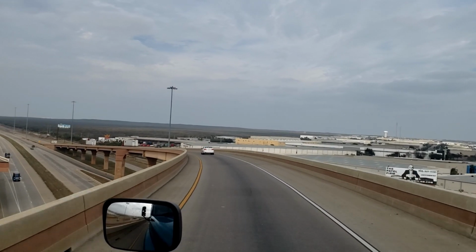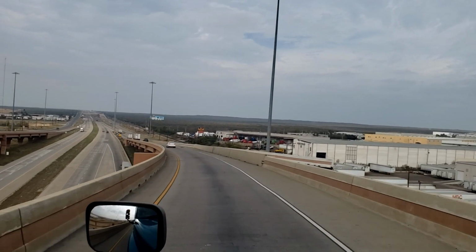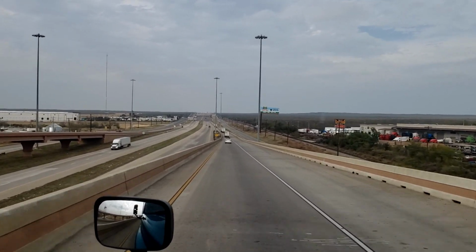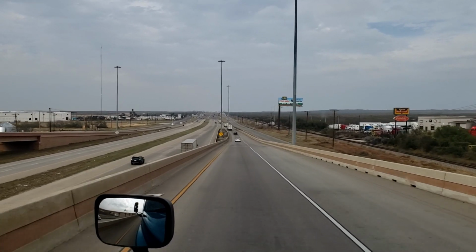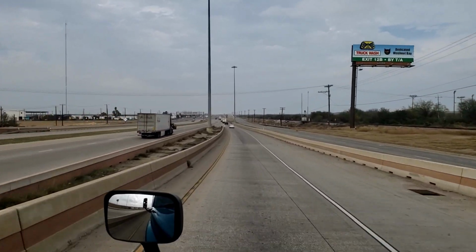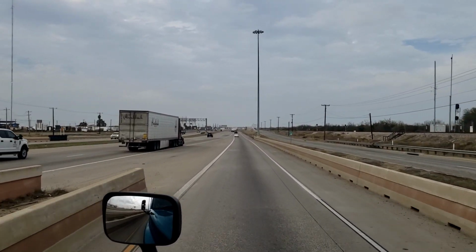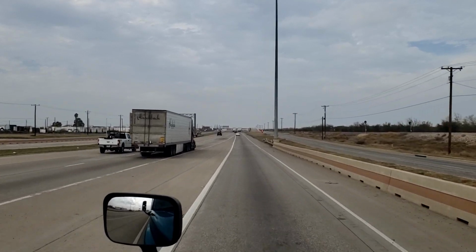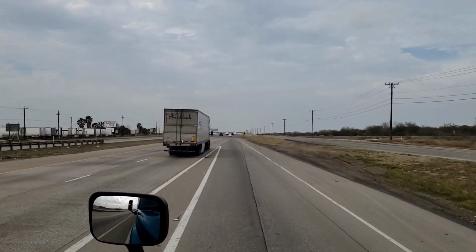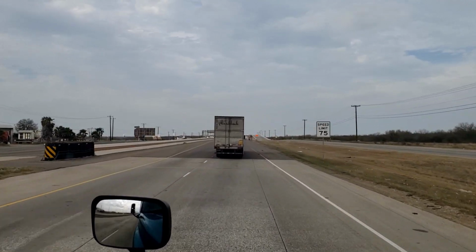So check it out. I'm back on the road, leaving Laredo. I'm super close to the Mexican border. I have to go through a border check because I'm so close to the border for sure. That'll be my first border check as owner operator. There's a lot of firsts on this trip, but to tell you the truth, I'm totally stoked.